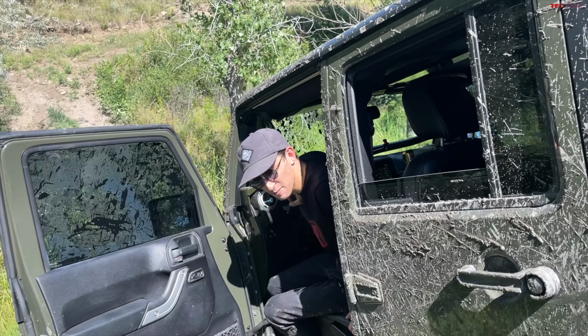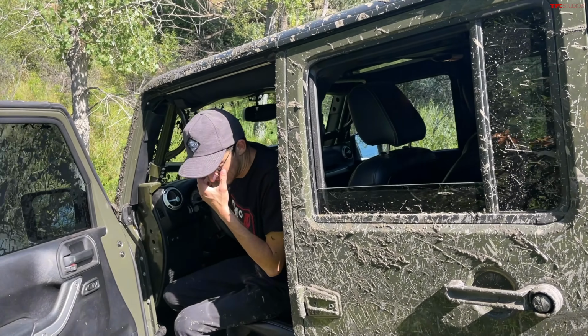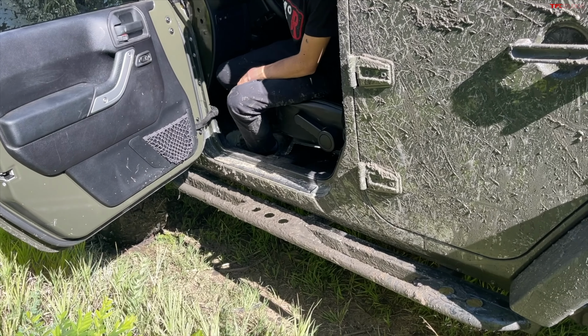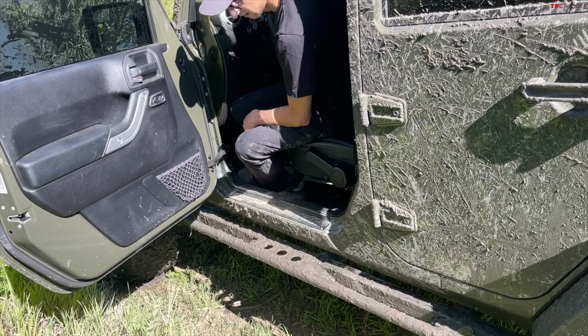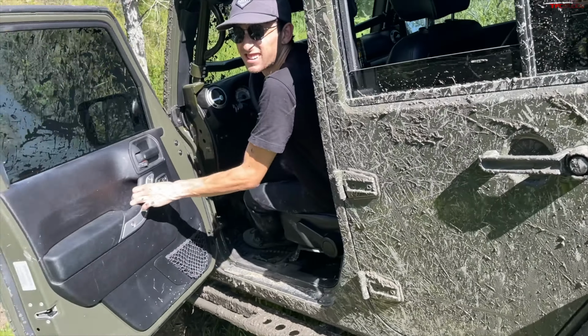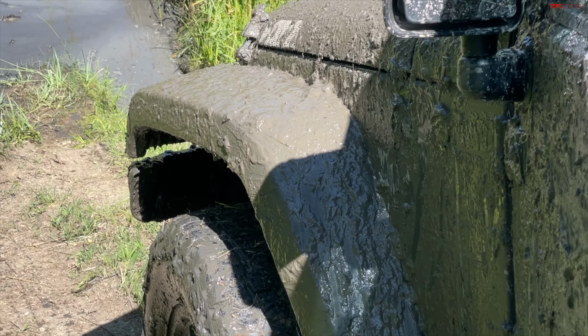You know, it's not my Jeep, so I don't care. Yeah, you got some dirt on it. Roman's gonna be pissed. A little bit. I got some dirt inside of it too. Yeah. Hey, I mean, it's an off-road rig. That's what happens, right? Check out my front fender. Oh, wow. Look at that. What a beauty.